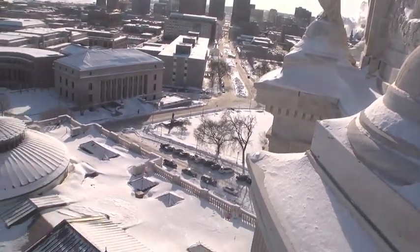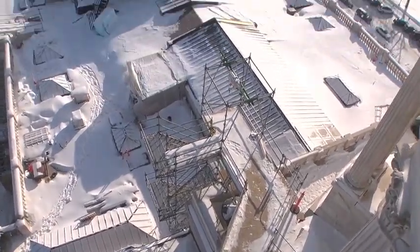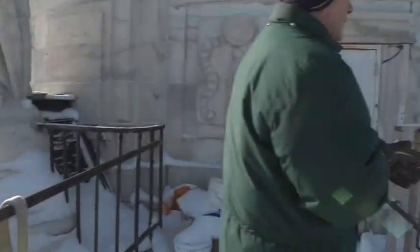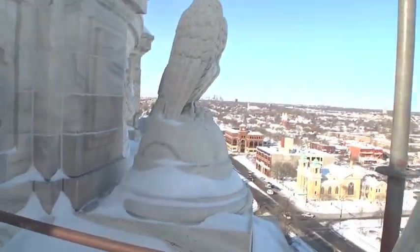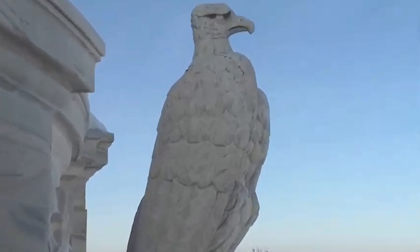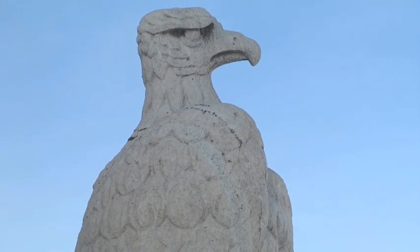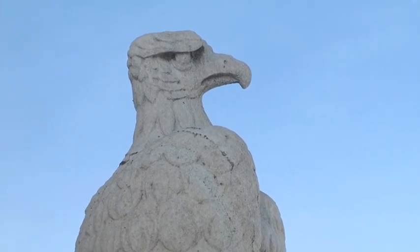Cass Gilbert designed a beautiful Capitol building. He knew he was fighting moisture with marble. That's why he designed 3 concentric domes. The middle one is just to collect moisture. In Minnesota, you can't walk away from a building for long. The weather destroys things here. It will take all of us to stay committed to this building, to keep it standing and keep it beautiful.